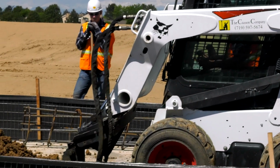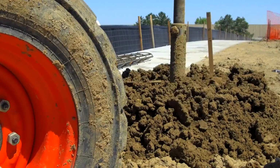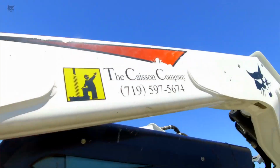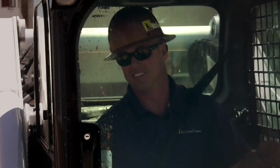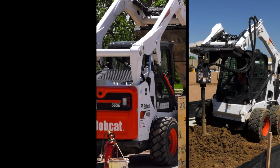Pricing isn't always everything. Service makes a big difference, and reliability of the machine. The Caisson company has used Bobcat equipment since day one. Our skid loaders have been reliable. They make things happen that people didn't think was possible.